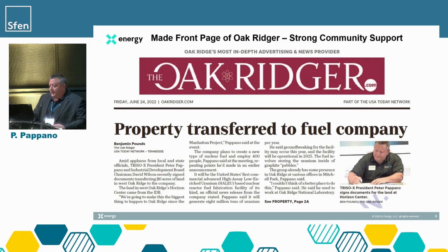Just one last thing: we made the front page of the Oak Ridger, which is the local newspaper, when we signed these documents, because I, as president, actually got to sign. So they'll come to me, I guess, when the taxes need to be paid, because I'm the signing authority. I didn't think about that before I signed it, but anyway, it was exciting news for us, exciting news for the community, strong community support.